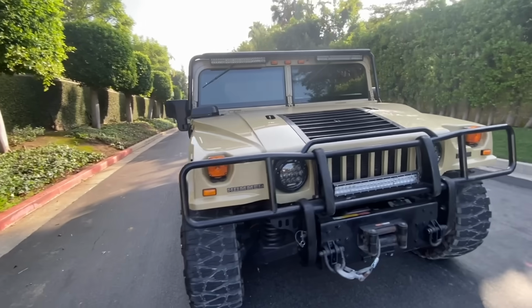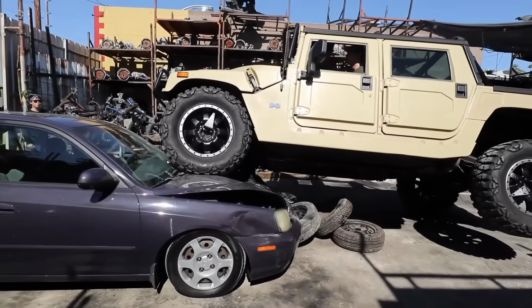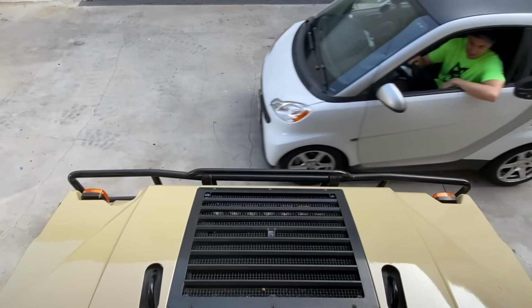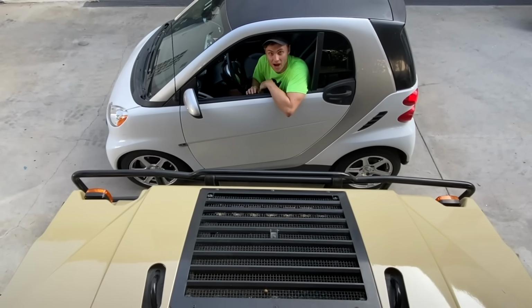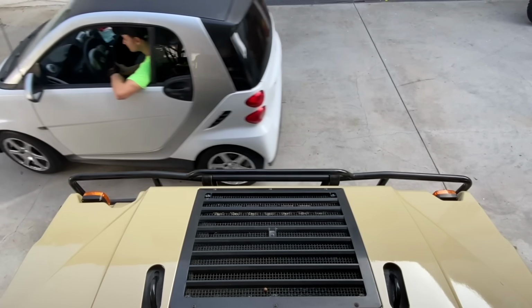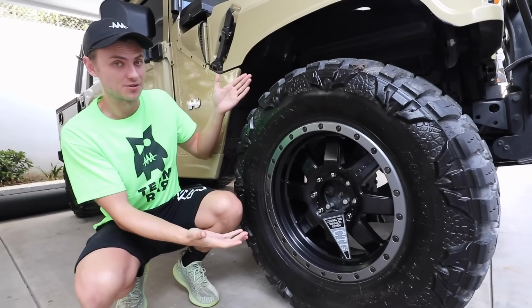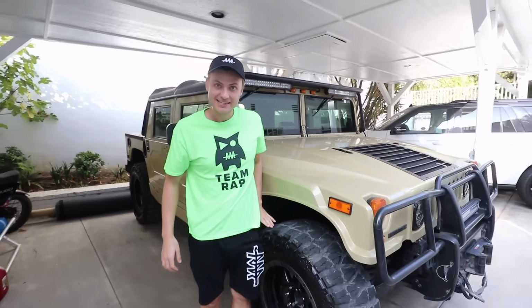This next car is so huge, so massive, you can literally drive over other cars with it and crush them. And I actually did that. This car is the Hummer H1 Alpha, and it is absolutely massive. At over 7 feet wide, the Hummer is literally wider than the Smart Car is long. Seriously guys, the H1 Hummer is so big. Look at the size of this wheel. When I stand up, it literally goes next to my waist.